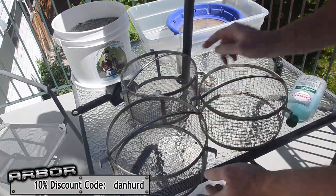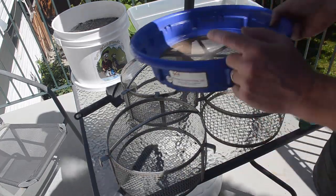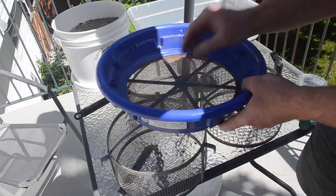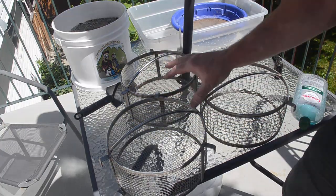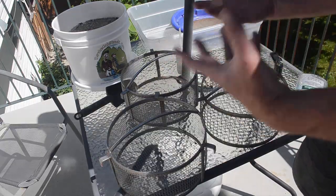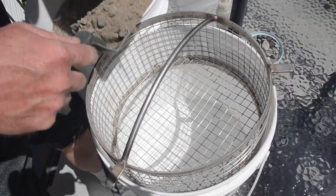So I'm going to classify it 1/2 inch, 1/4 inch, 1/8 inch, and then I have a 30 mesh classifier as well I'm going to use to get down to the really small stuff. And that way I can see the big nuggets versus the small stuff and make the panning easier. We will start with half.